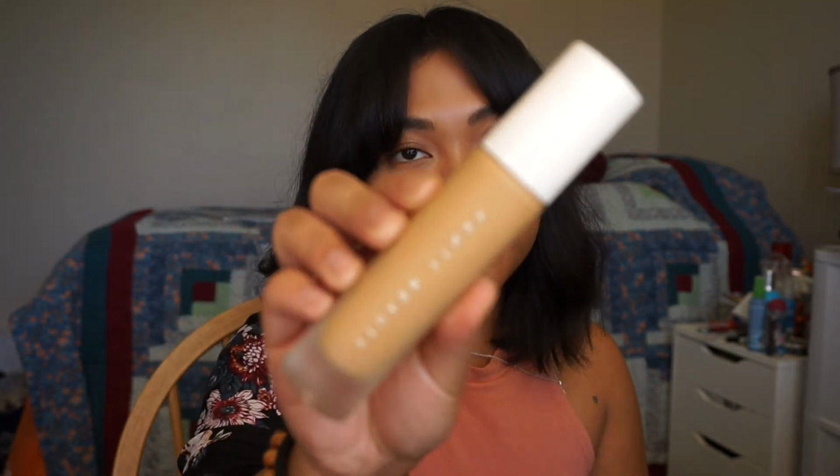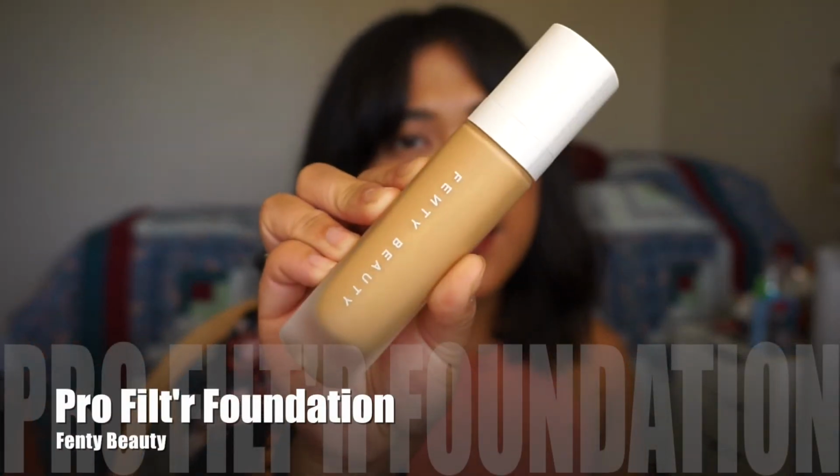So Fenty Beauty came out and everybody was raving about it, and I wanted to make my own decisions about it. I went to my local Sephora, got color matched, and found out I was number 300. Because it's a pro filter matte foundation, I was like, okay, I gotta test this. If this works on me, I could solve everything about my face.